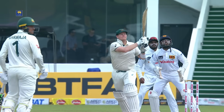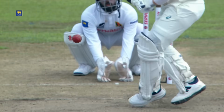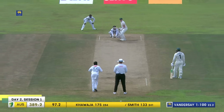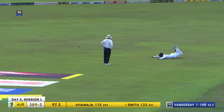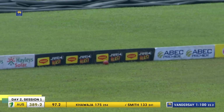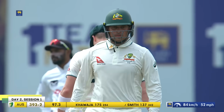He's come off some aggressive batting in the BBL after the Test series against India. He's carried that on here, just fetching that from well outside off stump. See a nice cut shot there from Steve Smith. The placement and timing was absolutely precise.